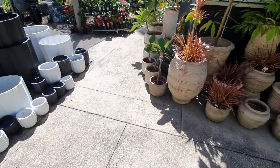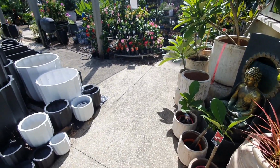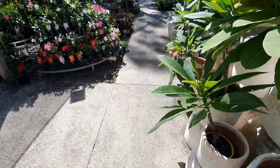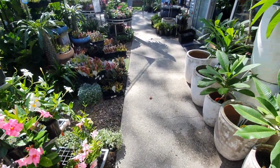Well, I have arrived for my osteopath appointment and I'm just waiting to head in, but they have a garden centre here, so we might have to have a little hunt around here once I get out, and I will have a full explanation and debrief with you after the appointment.